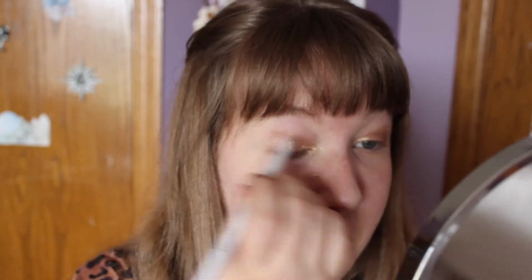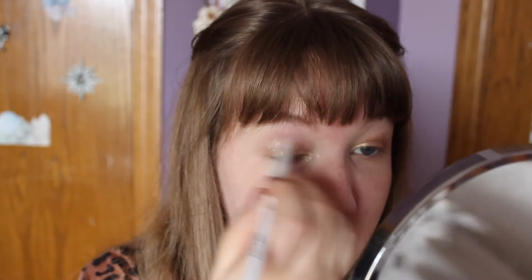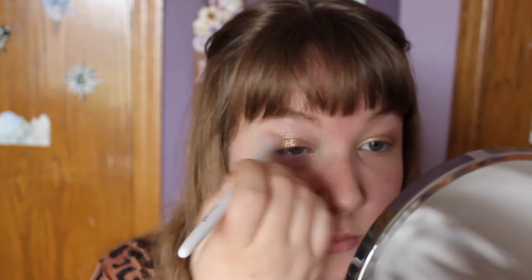This isn't turning out exactly how I thought, but we're just gonna roll with it. I'm gonna take my blending brush and just hack at it. I feel like a sandy beach queen. So of course, like I said, I'm not a makeup artist, so my makeup is not always perfect, but I always have fun with it, and that's part of makeup.